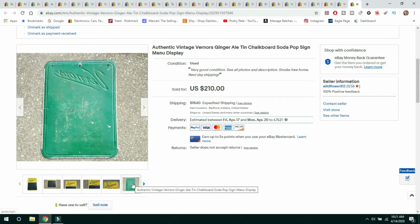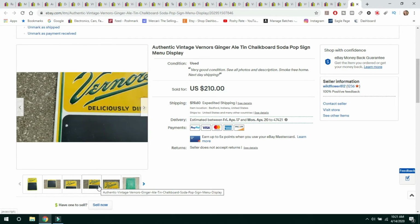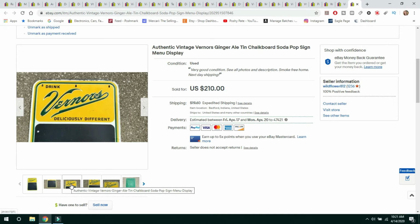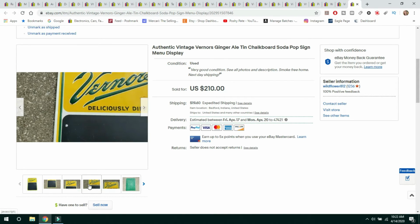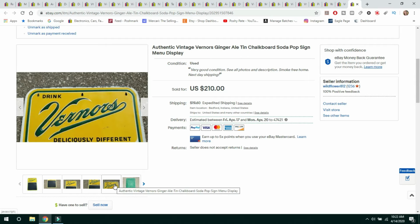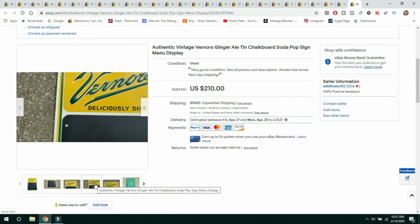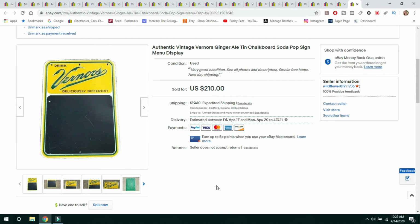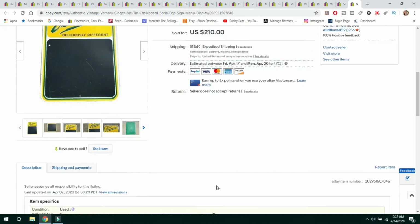It was in really good condition, and this Verner's Ginger Ale is a lot harder to find than the Coca-Cola ones. They just weren't made as much as the Coca-Cola ones were, and this one was in really excellent condition. There's the back of it there, and it was original, because they do make a lot of copies of these, so you kind of have to do your research and know if what you have is authentic or if it is a reproduction. And like I said, this one I took a best offer of $175, and the buyer paid shipping.